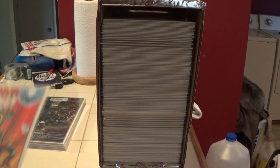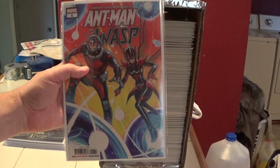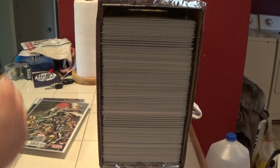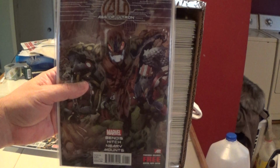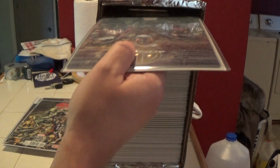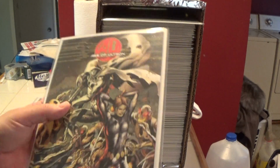This is Ant-Man and the Wasp #1. 6/7/18. Yeah, Amazing Fantasy. Here, Age of Ultron #1. And that is like a foil embossed book. Nice. Here's Age of Ultron #2. Okay.